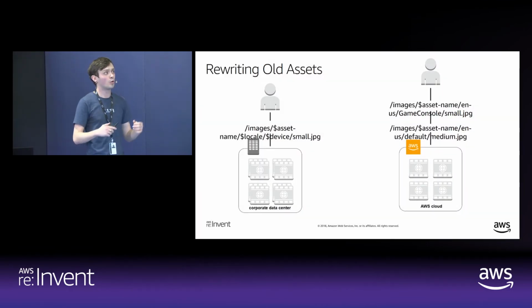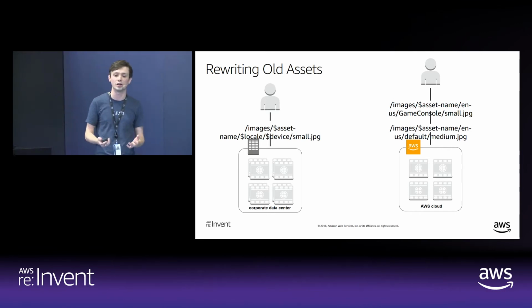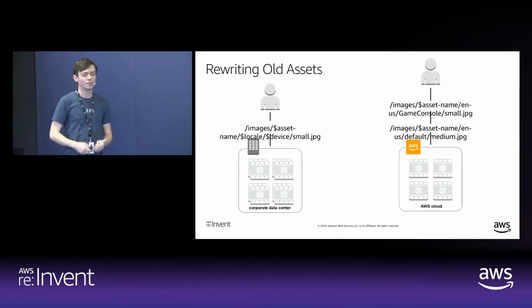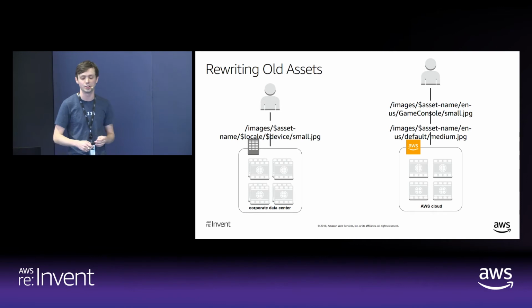So first, let's talk about rewriting old assets, or rewriting URLs on the fly, to serve assets in an intelligent way. Let's say you're like AO.com, and you have a catalog of a few hundred thousand images, maybe a million images or a few million images, for your site or your application.